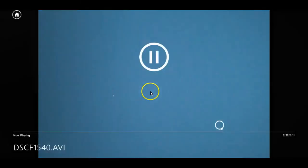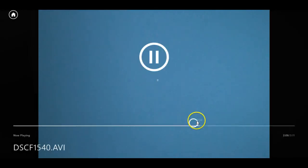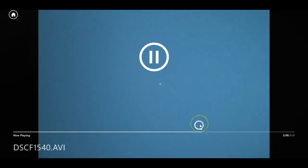There it is again. Let's play it again. We'll repeat that. Should happen in about 5 seconds now. And watch how quick that orb flies out the way. That's it. It's the first time I've seen that happen.